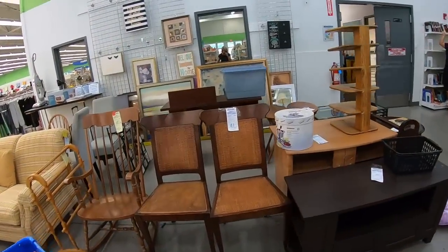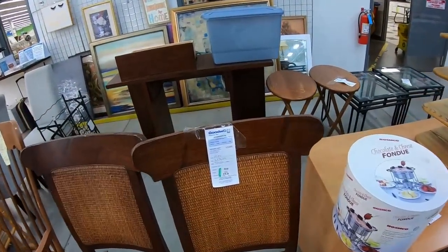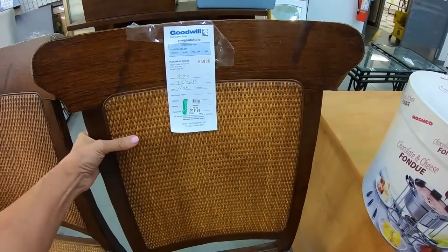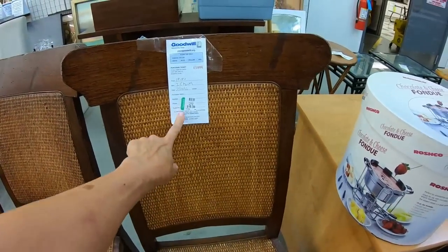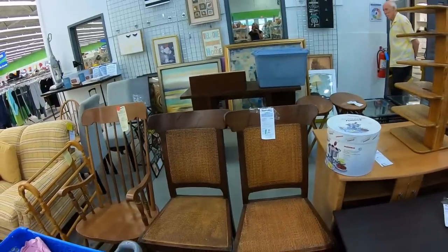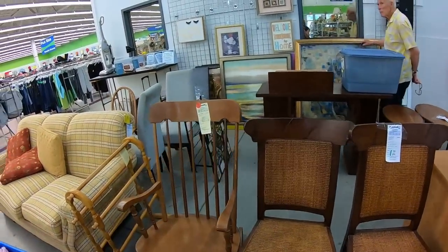Okay, so I don't pick up too much furniture in this store, but these are capturing my attention. Definitely a reproduction of an older style. Very interesting. $19.99. I think that's for the two chairs. And they definitely have that antique style, but definitely more modern.